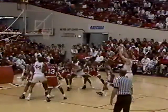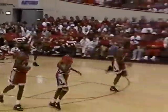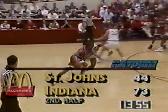Midland draws that foul. Nova at the line. He's short, and that bounces off. He misses a chance for that three-point play. 73-44, Indiana leads. Just under 14 minutes left.